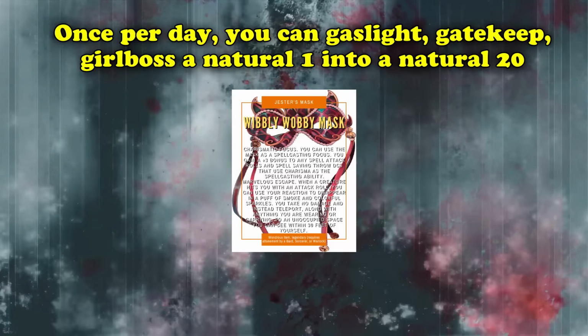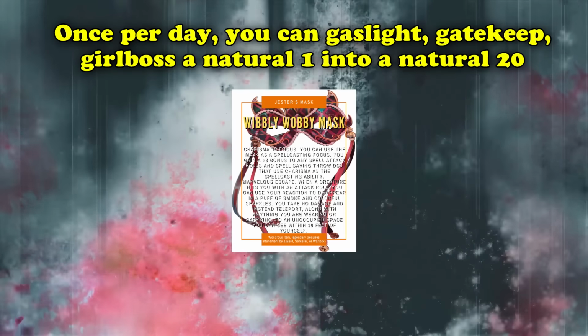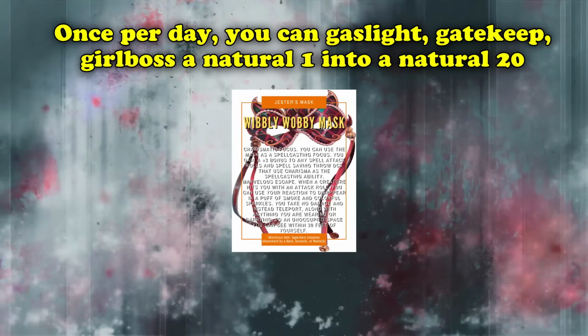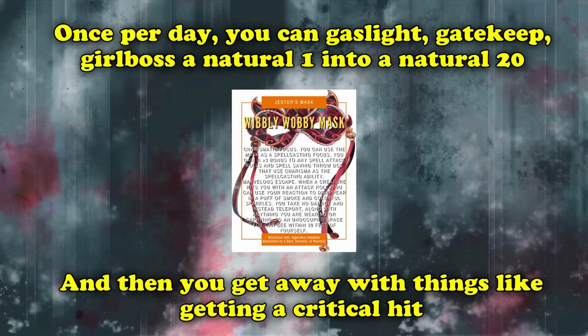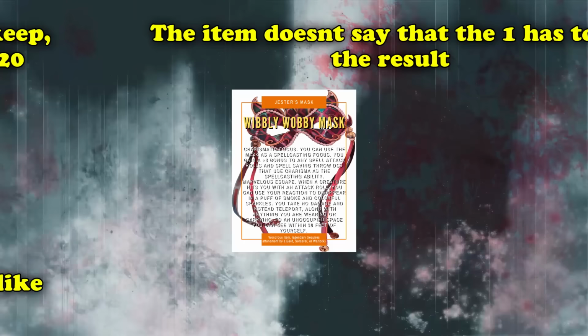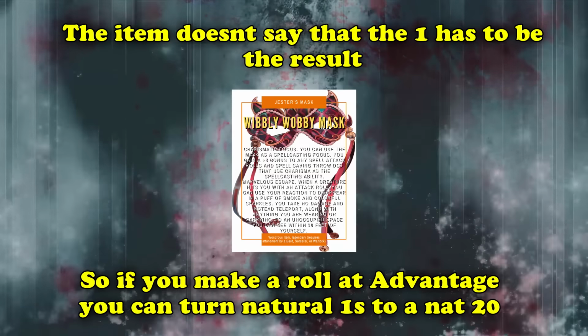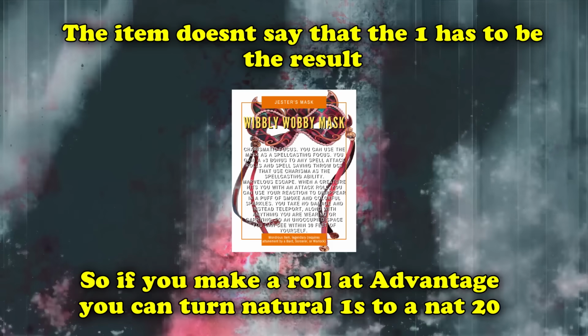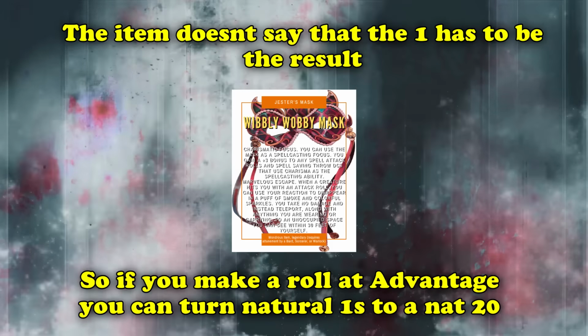If you happen to get a natural 1 on any roll you make while wearing it, once per day, you can look at the die and gaslight it into thinking it rolled a natural 20 instead, treating the result that way, including getting a critical hit on an attack roll or spell, if that's what you were doing. Now, because the item description doesn't specify that the 1 has to be the final result, that means if you're rolling with advantage and one of the rolls of the dice is a natural 1, you can use it to then treat the roll as a natural 20 as well.